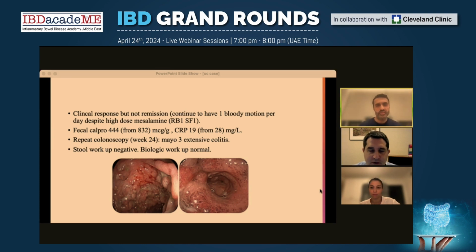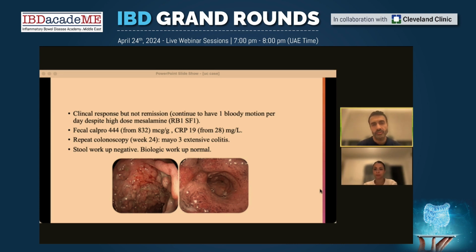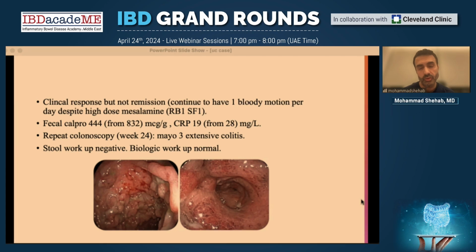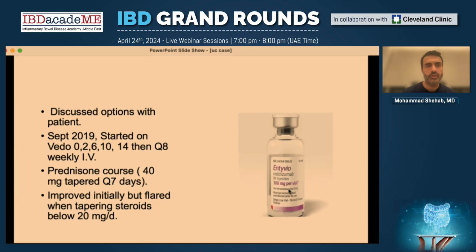Yes, so CMV was negative multiple times, and C. diff was negative. Because of her immune suppression, she has recurrent infections and so on, and the team was worried about infection. She wasn't my patient at that time. So the preferable choice was discussed with the patient, and they agreed on vedolizumab as a safer option for her. So she started on vedolizumab, received the induction doses, and also received the week 10 dose.